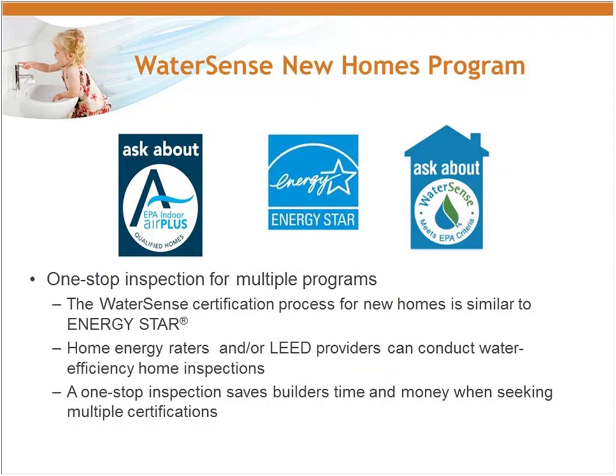Another advantage of the program is that it aligns well with the EPA Indoor airPLUS program and also the EPA Energy Star program. It's convenient for the inspectors and the raters because they're out looking at the same structures, the same homes. It's kind of like a one stop for the three programs to verify and certify all of these, so they really don't have to go much out of their way. Home and energy raters and lead providers can conduct water efficiency home inspections. All the certification processes are relatively similar.